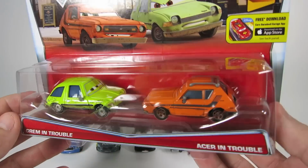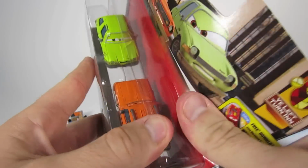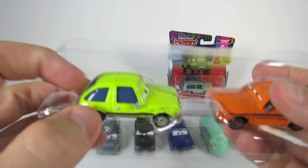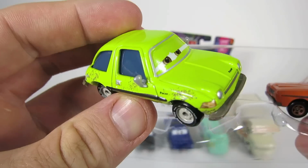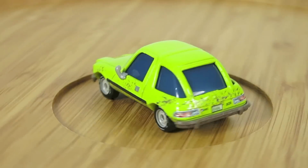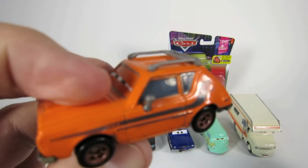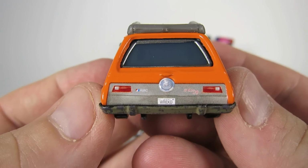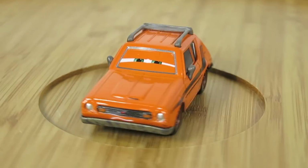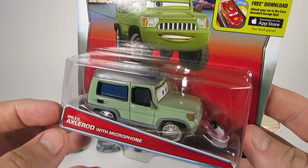Uh-oh, it looks like Trouble to me. That's right, it's Grem in Trouble and Acer in Trouble. And they're from Ye Left Turn Inn. And the last one is Miles Axelrod with a microphone, and he's from the Tokyo Party.